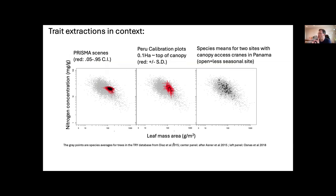You see that they are clustered relatively to kind of like this global perspective. But when you compare it to, again, looking at these calibration sites by Asner, they fall more or less in similar places.